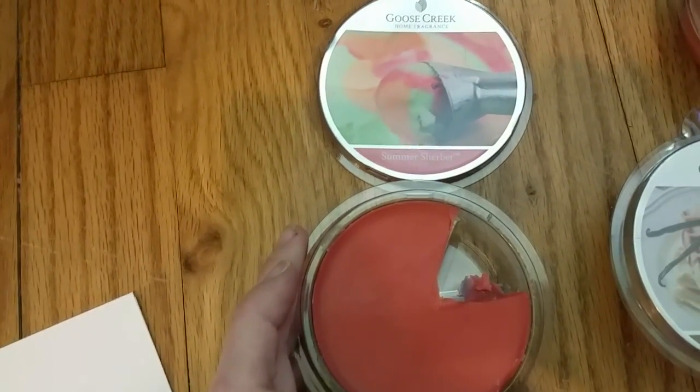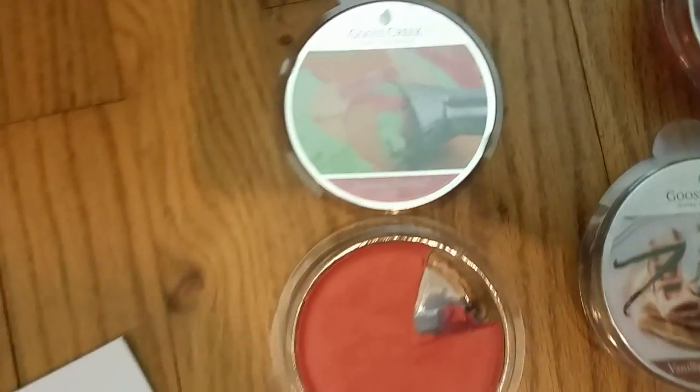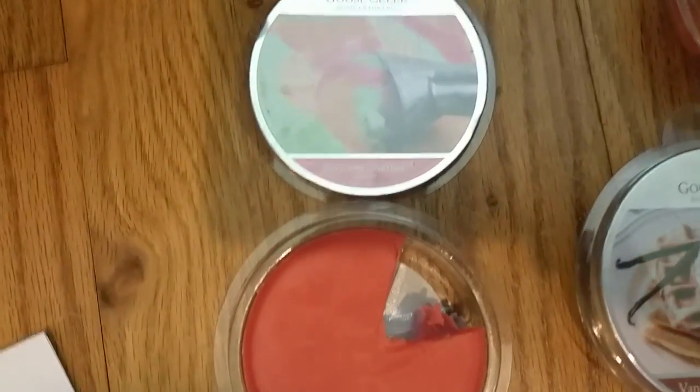Scent notes are: it's a rainbow of flavors with orange, lemon, lime, peach, and raspberry. This smells like berry-flavored Kool-Aid. I smell kind of like a tang, powdered orange type scent, and maybe also lemon and some kind of berry, maybe some kind of red berry.